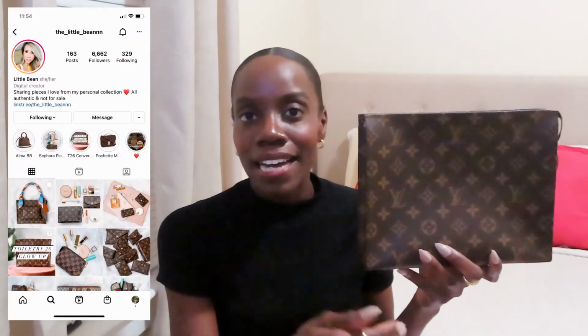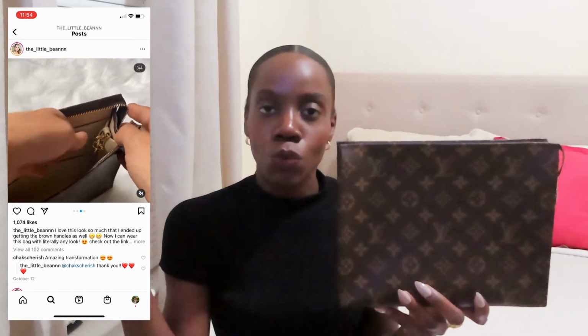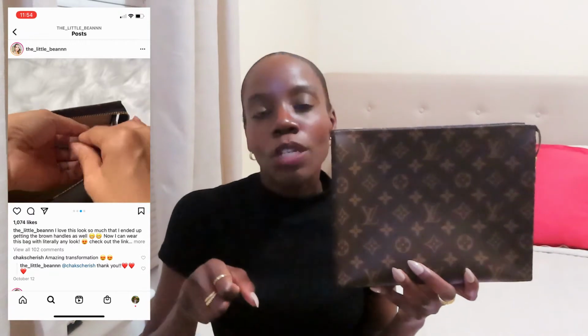So she basically got an insert and she inserted it in, I feel like, just like everyone else. But the thing is, usually people who get this bag get a little gold chain, or a long strap to wear it crossbody. But with her, this was the first time that I've seen that. She bought two little leather handbag handles. So cute. And she made this like a little top handle bag. And I was just like, wow, I really like this look, and that's what I'm gonna be doing.